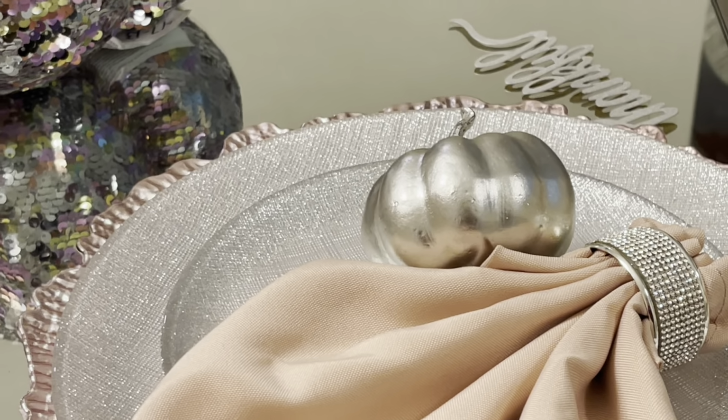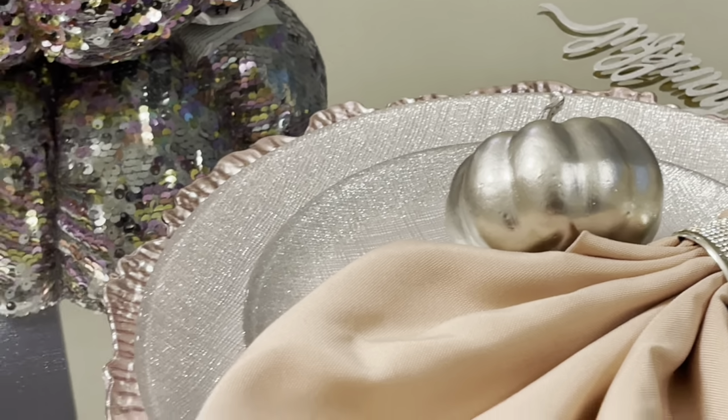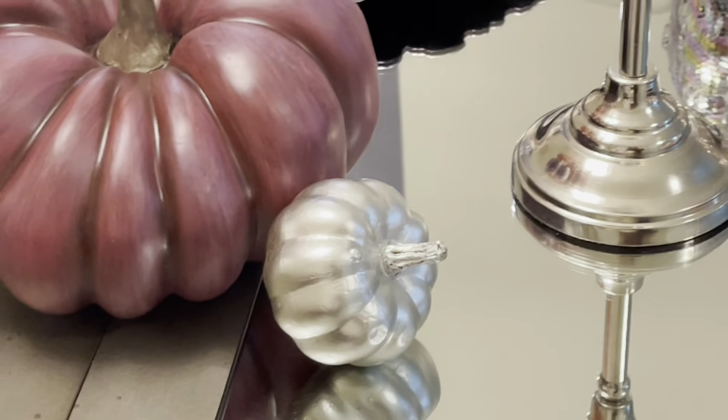And on the table, you guys, the assortment of pumpkins was purchased last year from my local Home Goods.